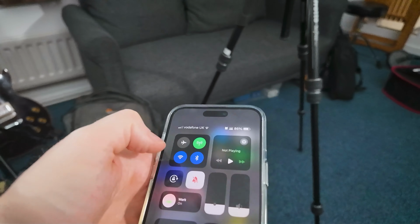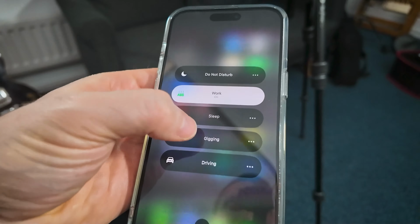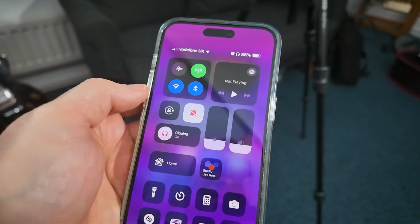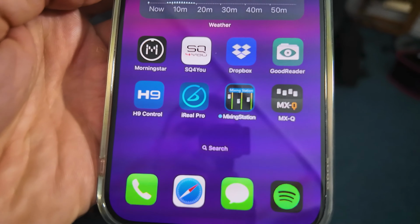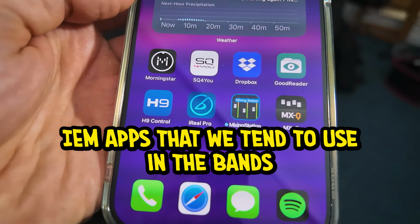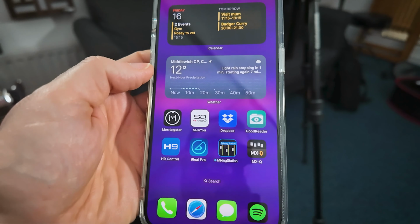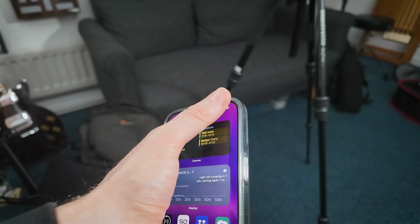I have another focus mode for gigging. So I'll just change this to gigging. Now when I'm in the gigging focus mode, you can see straight away all my apps are there for the IEM apps that we tend to use in the bands. They're just there straight away so I can grab them. And again, you can customize what notifications you get in each focus mode.